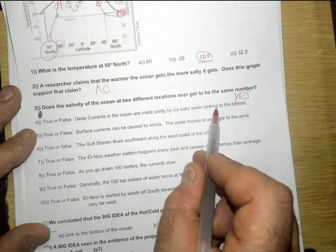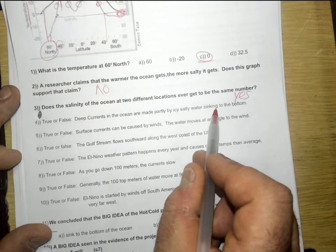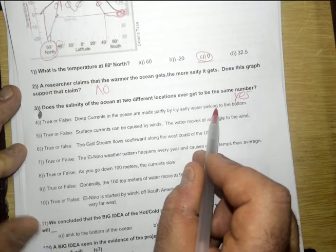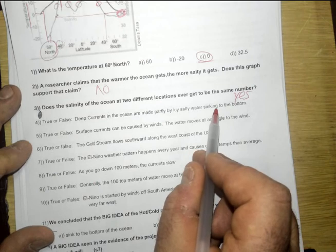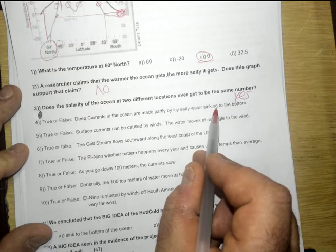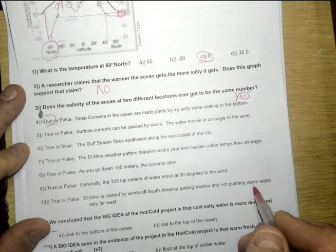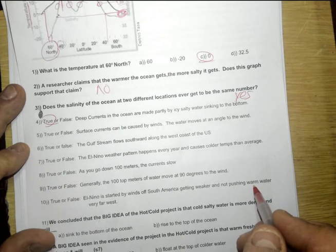Michael, I'm going to call on you in a second. Tyler, I'm going to ask you as well. Let's see here. Wes, what do you say, true or false? Yeah. Deep currents are made by icy salt water sinking. No. Michael, do you agree with Wes's no? Yeah. Tyler, do you agree with those 2 folks' no's? It's actually true. So as icy salt water sinks, it pushes water around at the bottom and it makes a current.